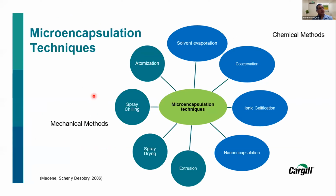There are many microencapsulation techniques available in the market, mainly segmented in two groups according to the specific process required by each industry. We have chemical methods to produce the microcapsules and mechanical methods to produce them. Each one of these methodologies has its characteristics and some complexities and costs associated with each one.